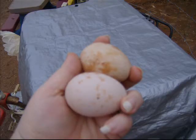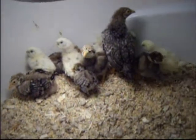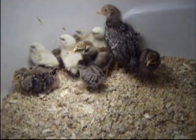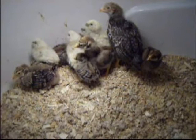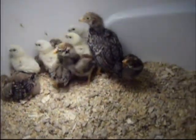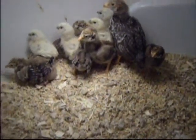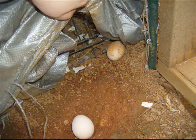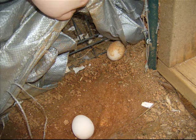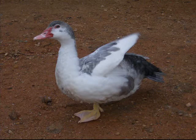Some of the Jersey Giants for breeding stock, so that our babies that are born through them will gain some size on them and will be good for butchering. So we also have 5 Turkens. 2 are roosters, and the other 3 are hens. And as I mentioned before, they are not a turkey chicken cross. They are chickens. They just happen to have naked necks.